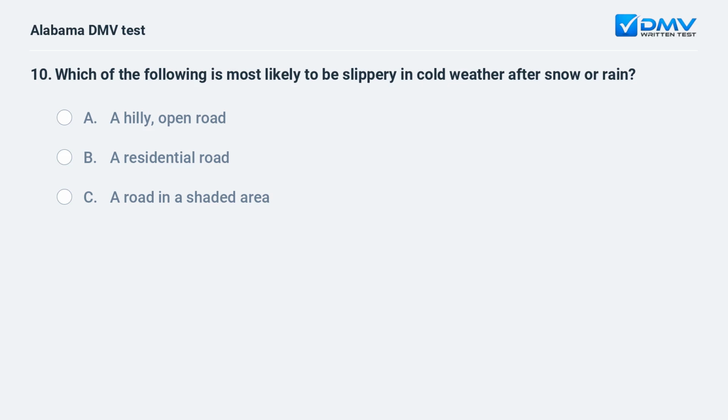Which of the following is most likely to be slippery in cold weather after snow or rain? A. A hilly, open road. B. A residential road. C. A road in a shaded area.